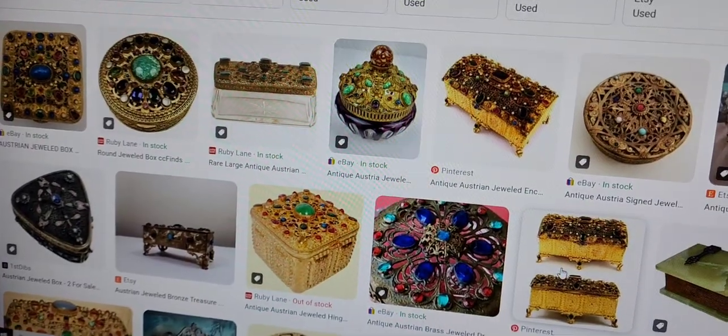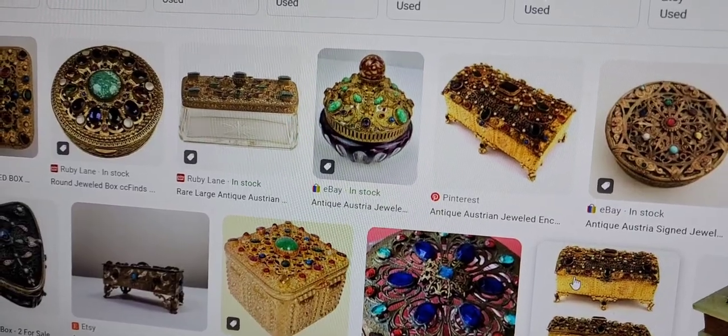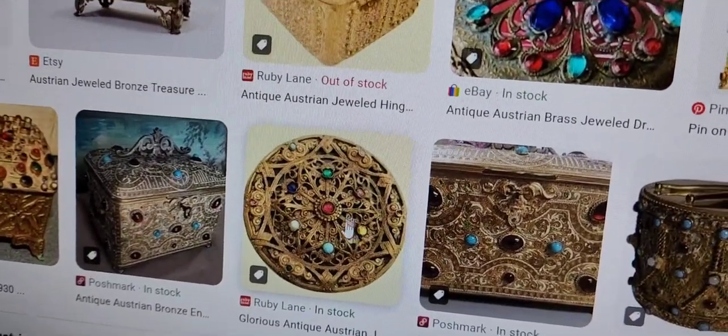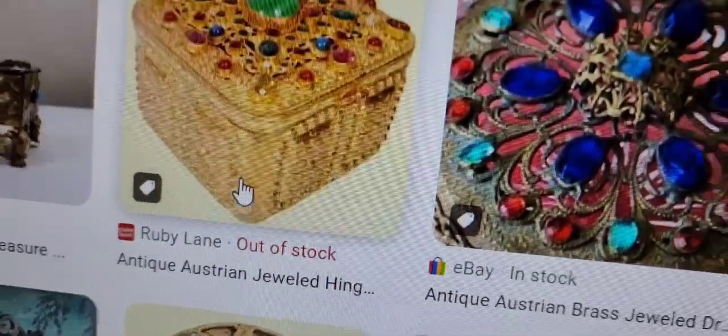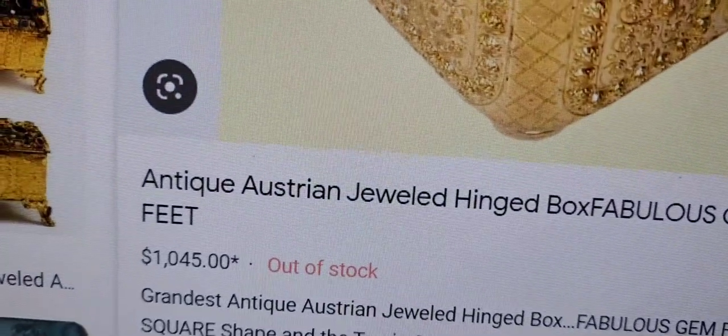And now we go into the Google image search box. I typed in antique Austrian jeweled box. That's all I typed in. And we have loads of them. Here we go. Ruby Lane. Out of stock. How much was this little box being sold for? Holy guacamole.